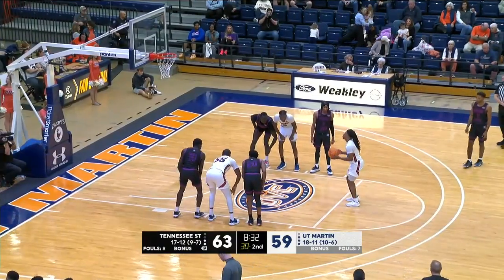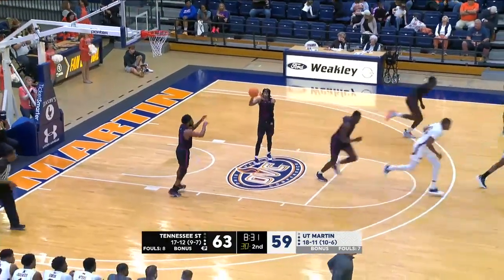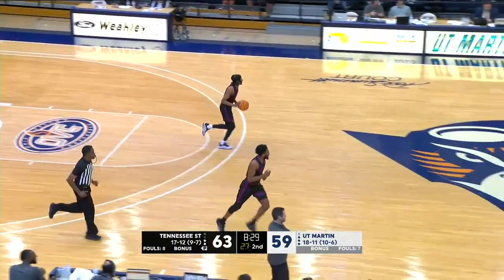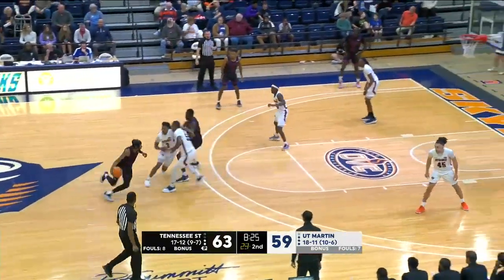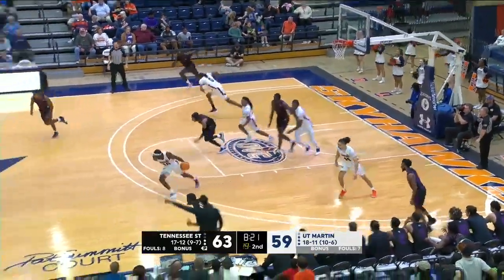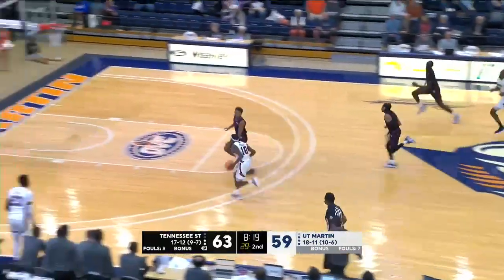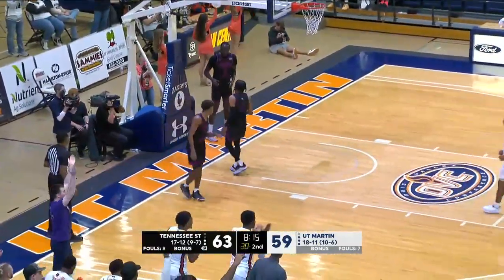Native of Daytona Beach, Florida, unable to hit on the free throw and convert the three-point play, but gotten it to within 4 for UT Martin. Clay has the ball stolen, got his pocket picked by Williams. Williams has one defender to beat, and he beats him. First basket for the 6'1" junior from Montgomery, Alabama, and it's a 2-point lead for Tennessee State.